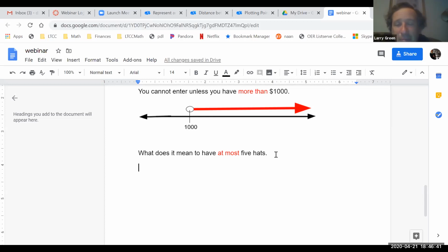Okay, I want to mention something else. Can you have 3.2 hats? Would that count? No, because it's not possible. You can't have 3.2 hats. Can you have -7 hats? What do you think? No, you can't have that either. Okay, so let's go on the number line. Let's see what you can have.